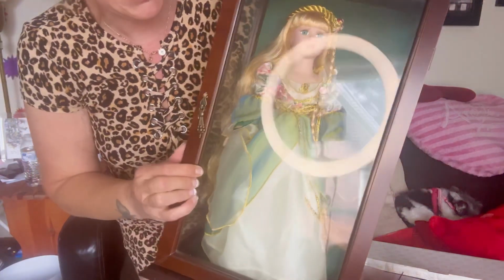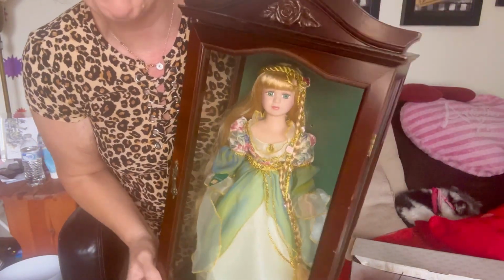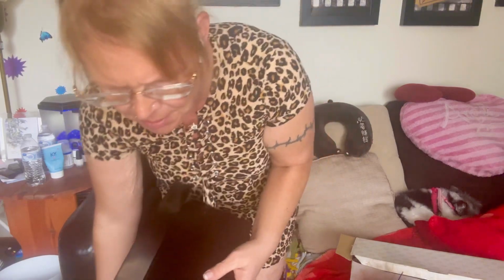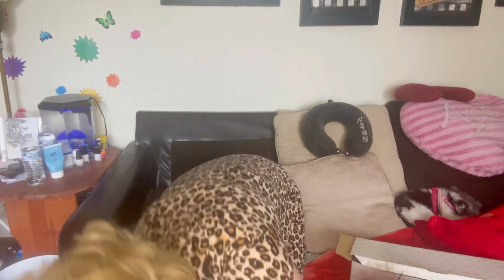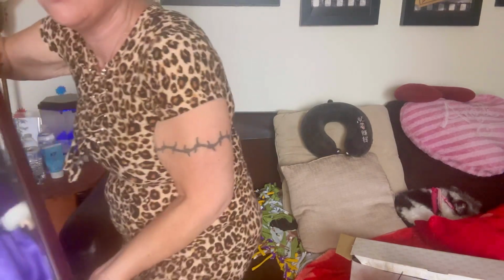I can't believe they were in the glass boxes. So they were in mint condition. And I got the boxes and everything. And she was only selling them $10 a piece. That was a phenomenal price. Because that other one I got without the box, and it was $10. But I talked her down.